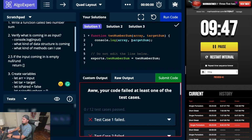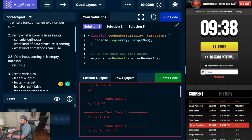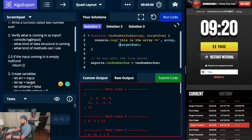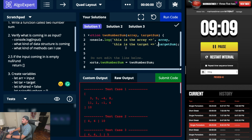Alright, it's not working for me. I guess this is one of those things I can't log out. Oh wait, raw output. Oh, there you go. I was on the wrong button there. Alright, there you go. So I'm logging out the array, right? So let me just make sure this is the array. Right. This is the target. Okay.